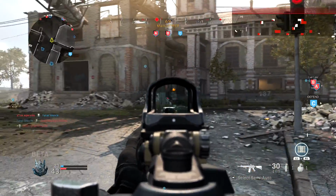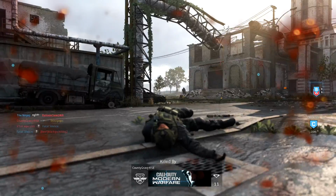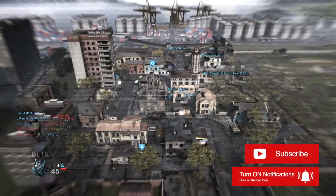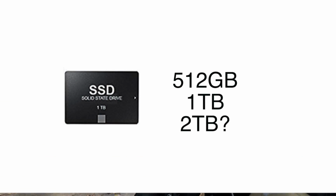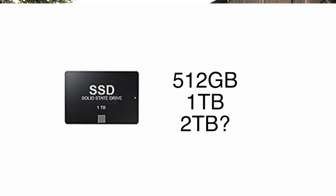And SSD is just a big deal. I'm curious to see what's the capacity that Sony's going to provide us. SSD is pretty expensive, so I'm not sure if Sony's going to cheap out and give us 500 gigabytes or 1 terabyte or 2 terabytes, but we got to wait and see.